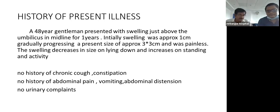So you have to specifically ask whether there is any history of straining at stool, or any history of straining at micturition. Just saying no urinary complaint is not enough. You have to specify clearly whether he has any alteration in urinary frequency, any straining at micturition. All these are important to find out any underlying cause for this patient. Okay, and go to personal history.